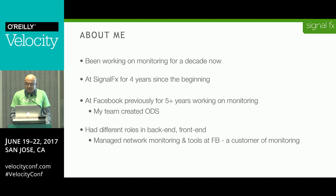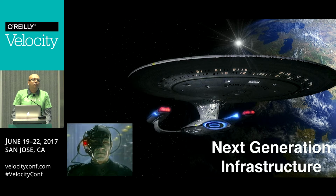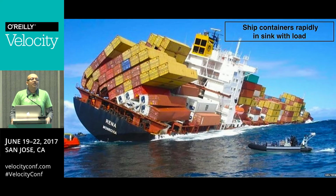All right. So before we begin, what do I mean by next generation infrastructure? Next generation infrastructure means a lot of things. It provides a lot of value. But in general, I think certain aspects of them really stand out. I think they are speed, efficiency, and cost.